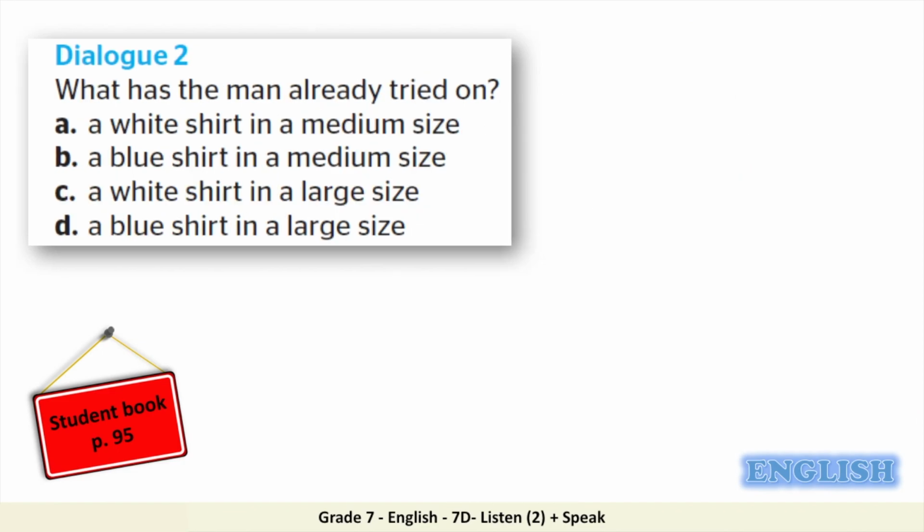Next, what has the man already tried on? Is it A, a white shirt in a medium size, B, a blue shirt in a medium size, C, a white shirt in a large size, or D, a blue shirt in a large size?